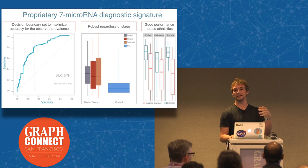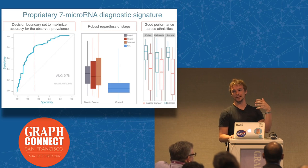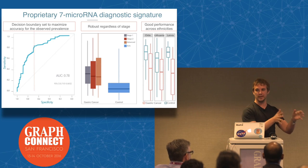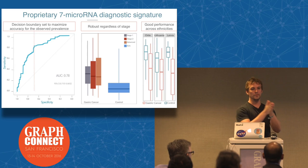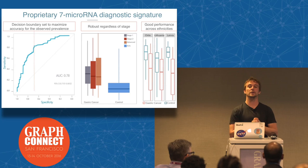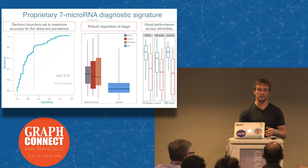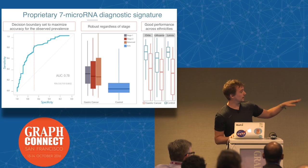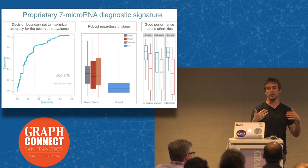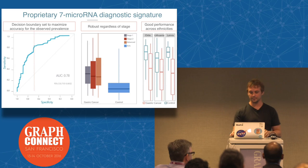Something I forgot to mention is that one of the reasons gastric cancer is the third most mortal cancer is not because it's a bad cancer, it's because it's diagnosed very late. So if you can move the diagnosis from stage 3 and forward to stage 1, you can greatly reduce the mortality of the cancer. And then finally, looking at the three different centers in which we were training this model, we see that the model actually performs well in all the centers.